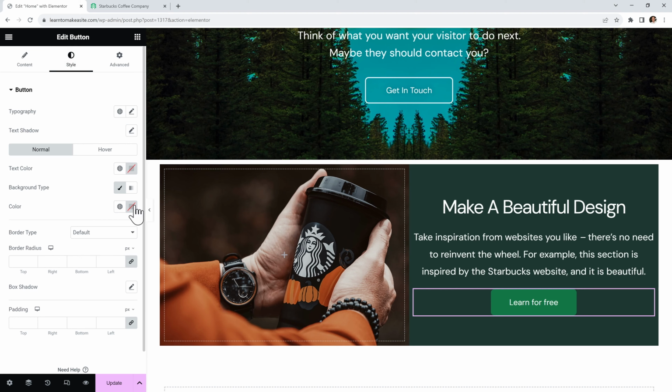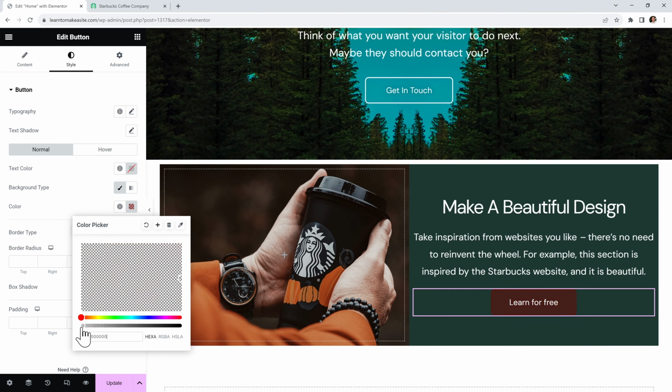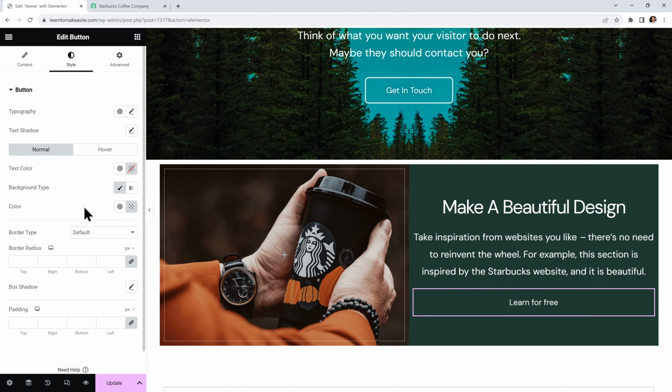In here we have the color that we want for our button. So for example, you can make your button red if you want. Or you could drag this transparency bar down here and you can make it fully transparent, which is exactly what Starbucks did. Next up, we have this border type and we can change it to a solid border.